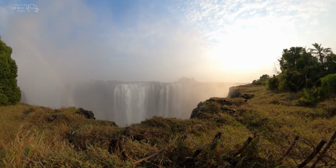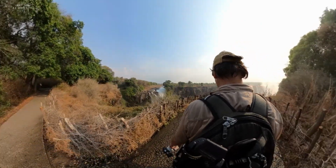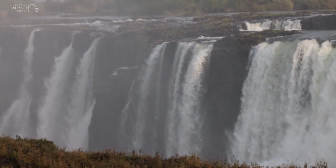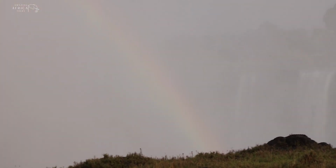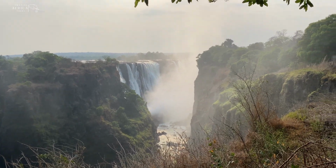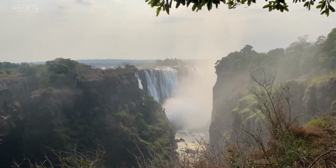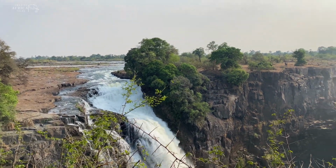This is the lowest of all of the falls. We're currently seeing the falls at one of its lowest. It will continue to drop for another few weeks, with mid-November being its lowest, even though that's when the rain starts here, because the catchment for these falls is actually further upstream from here.